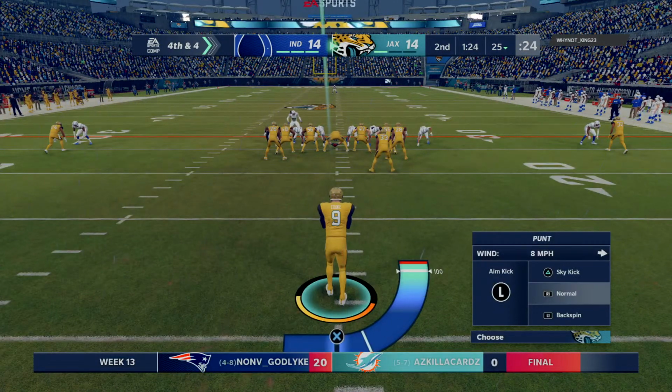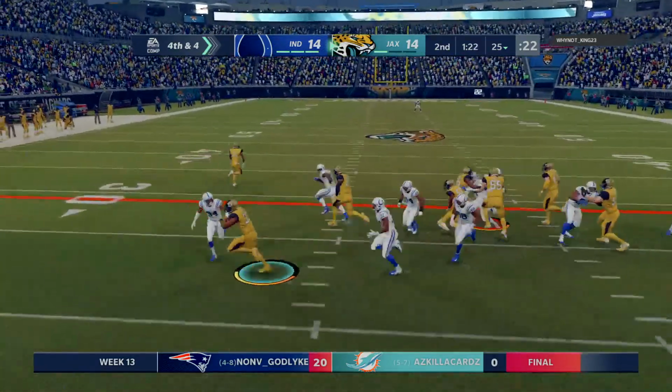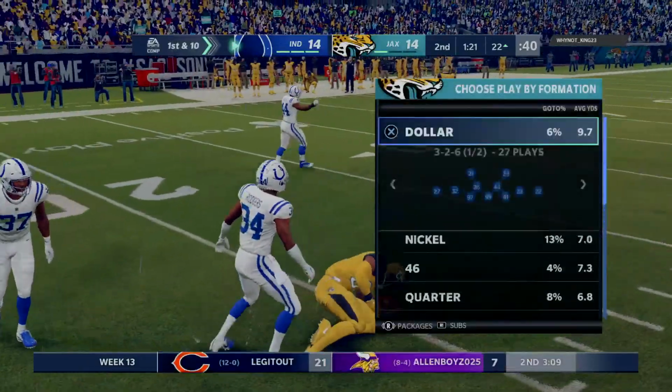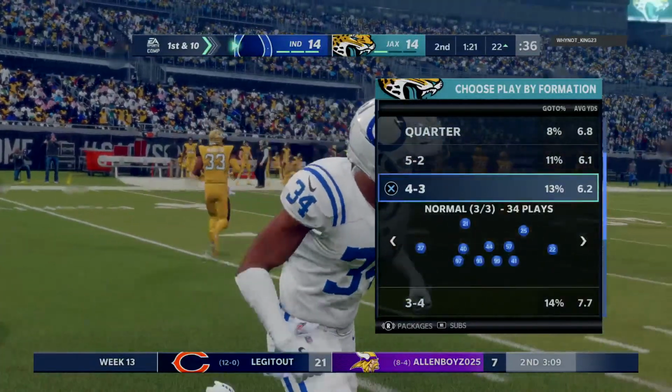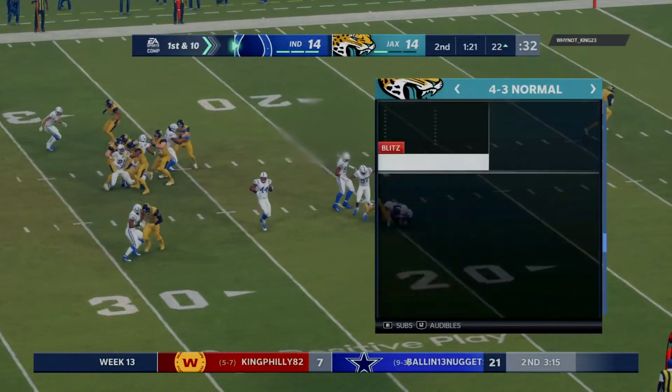And they're going to fake it from deep in their own territory. And he will not even make it back to the line of scrimmage. A little trickeration there, but it doesn't fool this defense. And the Colts are going to get the football in outstanding field position.